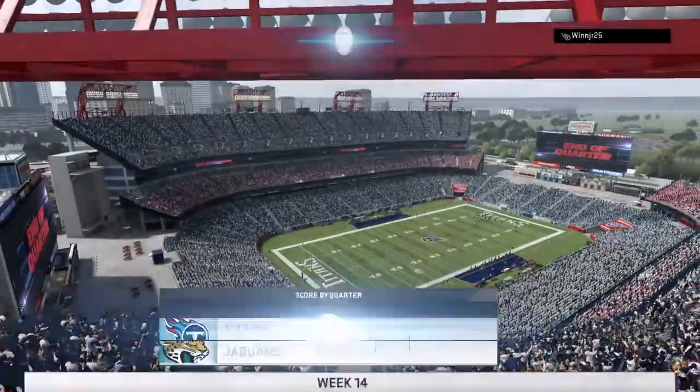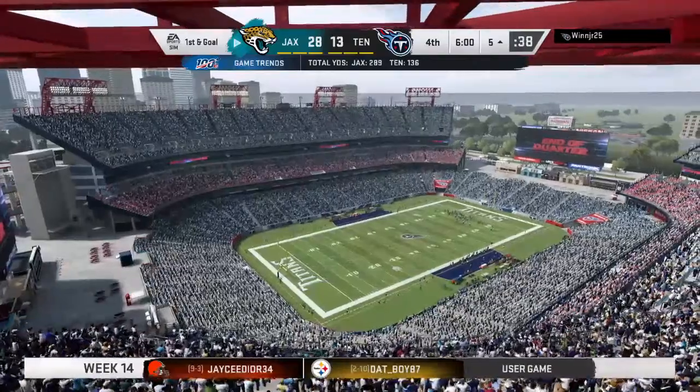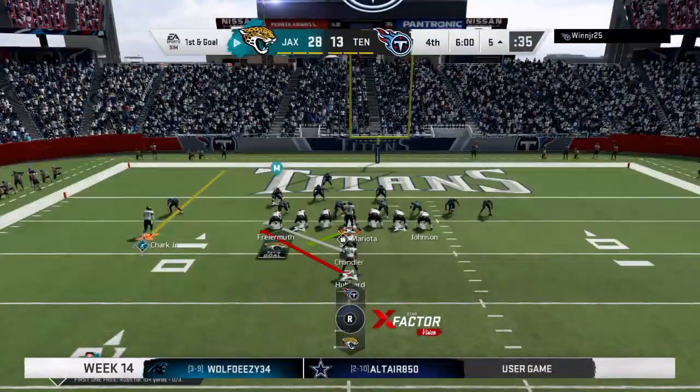And that is going to do it for this third quarter of action. We'll return with more after this. This is the NFL, and it's on EA Sports.